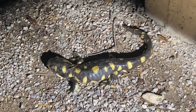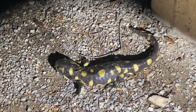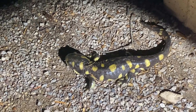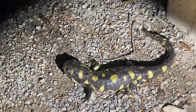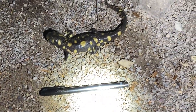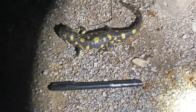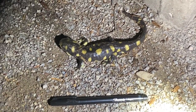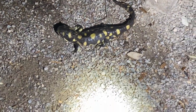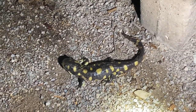Okay, so I did a quick search. This appears to be a yellow spotted salamander. I knew it was a salamander, some kind of amphibian, but this is the largest salamander I've ever seen in my life. So just for reference, I'm gonna place my Sharpie pen there. So look at that. I didn't read anything that it was venomous or anything, but as with all wildlife, leave it alone. I've already disturbed it enough as it is, so. Have a good night, buddy. Hope you stay warm. Don't get picked up by an owl.